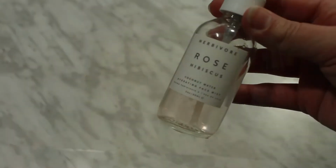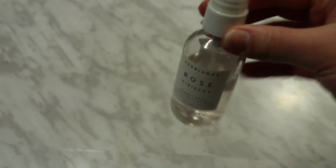Next I picked up the Herbivore Rose and Hibiscus Coconut Water Hydrating Face Mist. I wouldn't necessarily set my face daily with this, but it's nice to hydrate before you put foundation on, and I've been spraying my beauty blender with it. So I've got a pretty good dent in it. The scent is a little strong, so if you're a little iffy with rose scents, you probably won't enjoy it, but I do like it, and it's in a glass bottle, so I think I'm going to clean it out really well and put some essential oils in here.